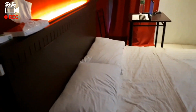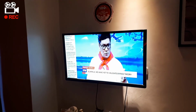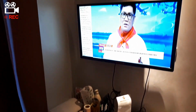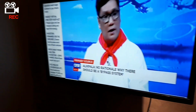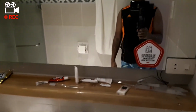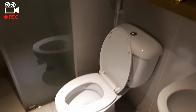The bed, very big screen, HD TV with satellite channels, but mostly the Filipino channels. And there, this is the bathroom. See the bathroom. Very clean. And that is the shower area.